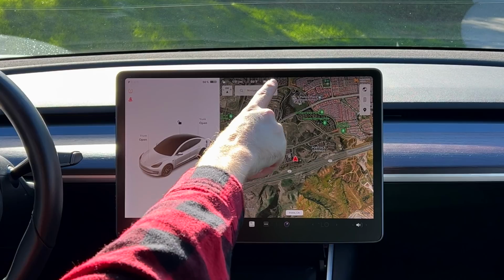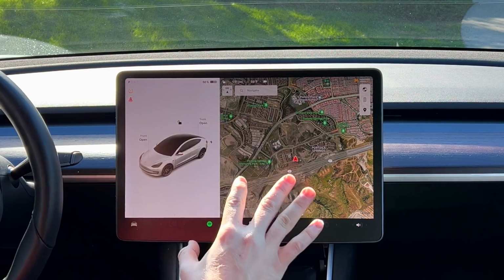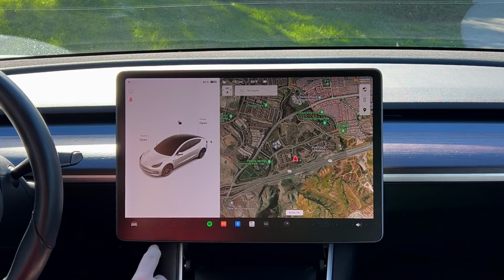This is the FSD beta button to submit feedback to the FSD beta team if an incident goes wrong or any issue goes on while you are driving on the FSD beta. That is not the dash cam icon. That has now been moved under the quick control menu here. So tap on this little car icon here in the bottom left.